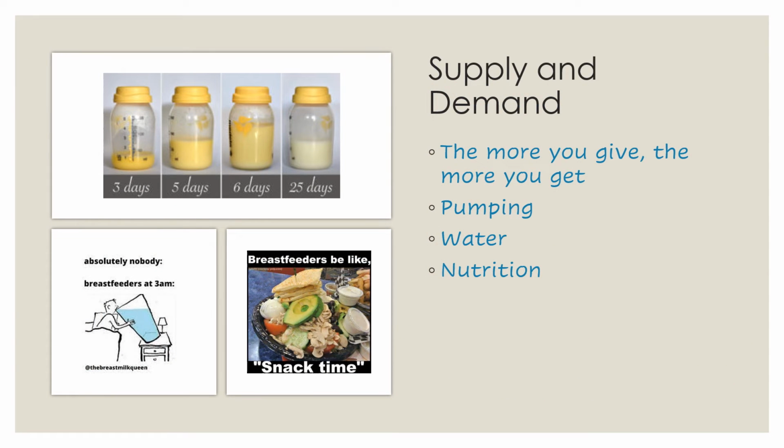You may ask, how do my breasts know how much milk to make? What if baby needs more as he grows? The female breast is smart. It works by supply and demand. This means the more you give, the more you'll get. If your baby needs more, he or she will nurse longer or more often.